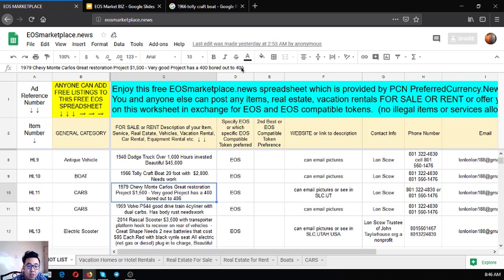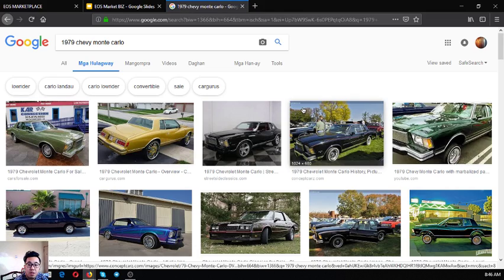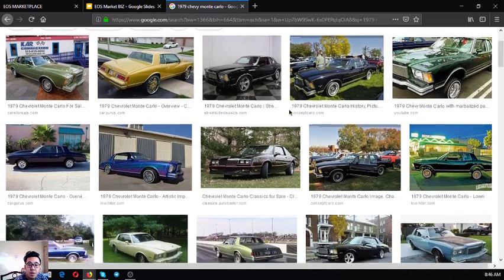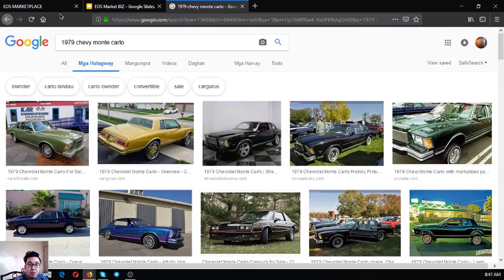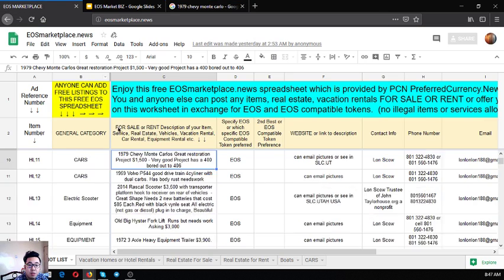Okay, so the next one is a 1979 Chevy Monte Carlo. It's a great restoration project. It's only $1,500. It's a very good project and has a 400 bored out to 406. So it's a 1979 Chevy Monte Carlo. So this is what it looks like. As you can see, it's very nice and fully restored. You won't regret buying this one.